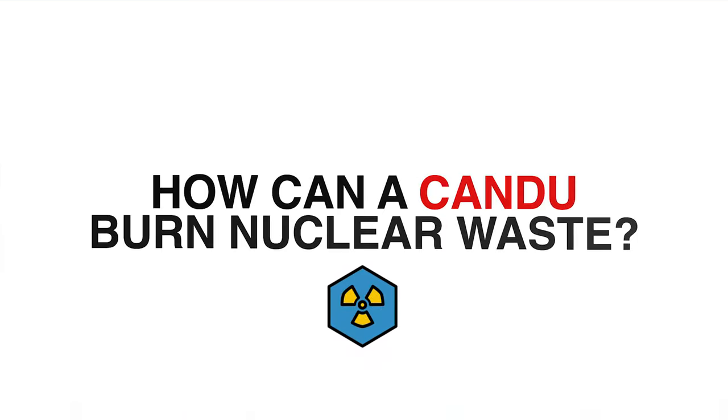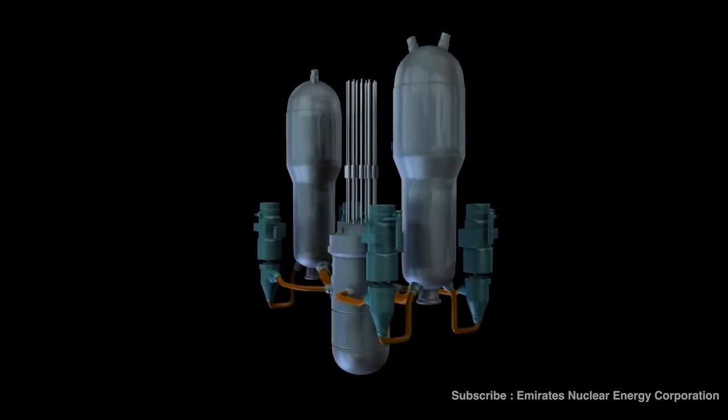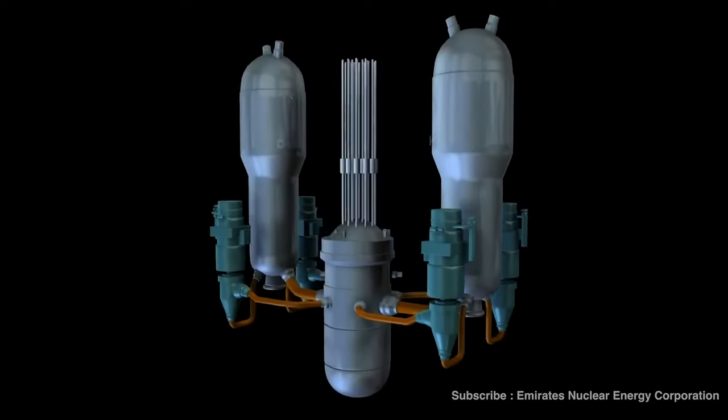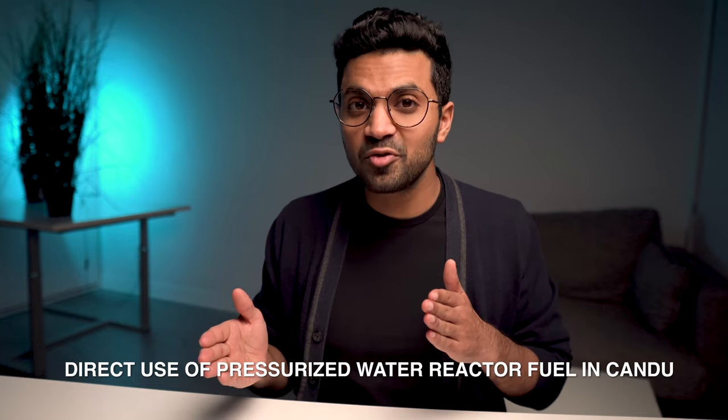How does a CANDU burn nuclear waste? Well, a CANDU can uniquely use spent fuel from one of the most conventional nuclear power reactors across the world, the most popular reactor known as the pressurized water reactor, or in general, light water reactors. This is simply called DUPIC, or direct use of pressurized water reactor fuel in CANDU.